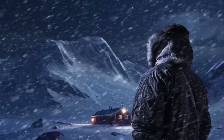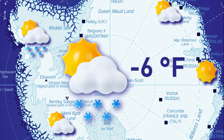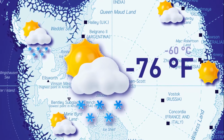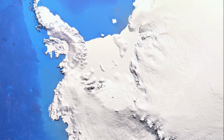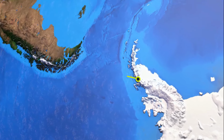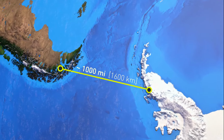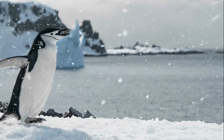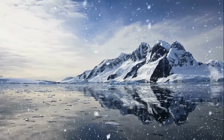Now, technically, can you live in Antarctica? While there are no laws banning people from living there permanently, it's a very inhospitable environment and unsuitable for human habitation. Temperatures can reach -76 degrees Fahrenheit and below, making it nearly impossible for anyone to survive without the proper equipment and experience. Plus, the nearest piece of land is over 1,000 miles away, making any inhabitants completely cut off from the rest of the world. Who knows? Maybe one day we'll get the chance to visit this unique and fascinating continent. But until then, let's admire it from afar.